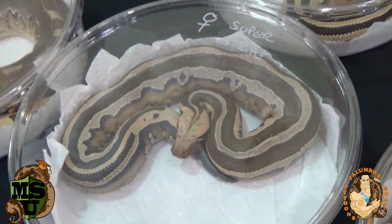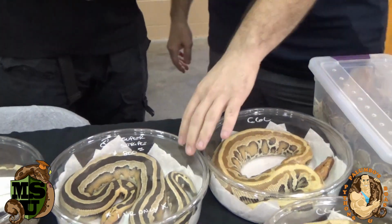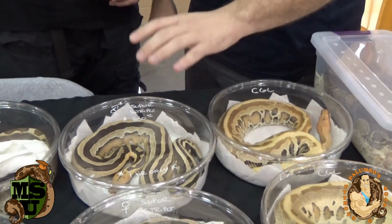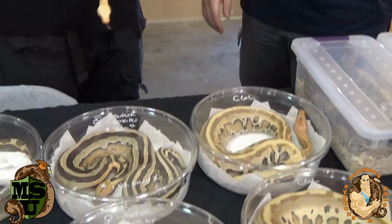Okay, so that's the super form? Yes. Gotcha. Now, what would be this right here? These are super stripes. Okay. So these guys are actually a codominant form also. Okay. These guys, you breed super stripe to another animal, you're going to get striped animals out of it. So these are genetic. Gotcha.